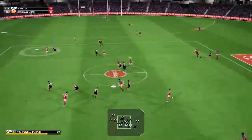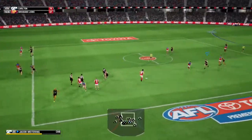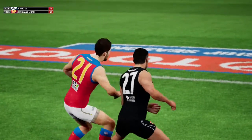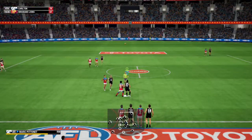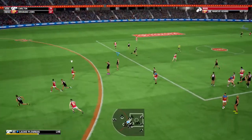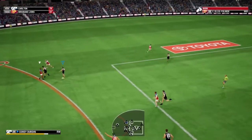McInerney got a fist to it. Just gets it onto the boot. Hands that ball to the opposition. He gains possession. Ball up in the centre square. The players will be feeling the heat right now. Punched away. Gets the ball out of heavy traffic. He takes the mark. Moves the ball by foot, finds this, and marks well.